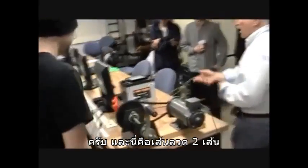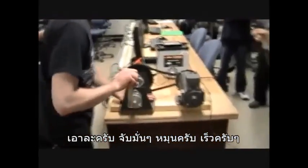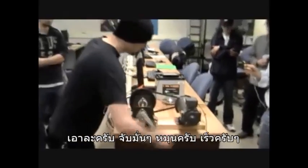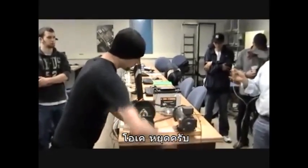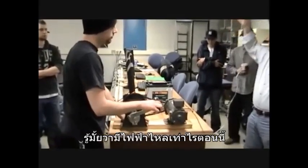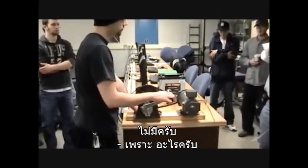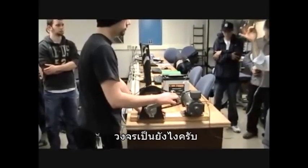Now, these are, right here, the two wires coming off of there. So go ahead, put your hand to hold it firm and get it cranking. Go pretty quick, pretty quick, pretty quick. Okay, stop. Is that hard? No. How much electricity is flowing right now? None right now. Nothing. None, because, by what kind of circuit?